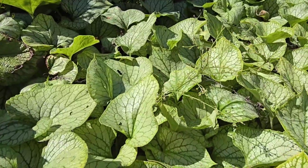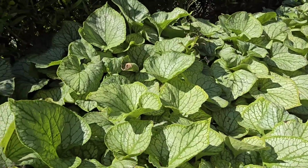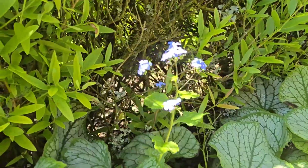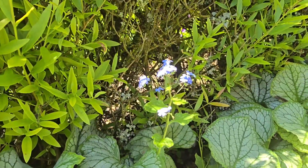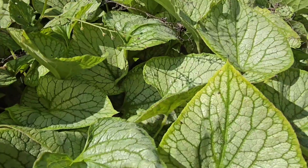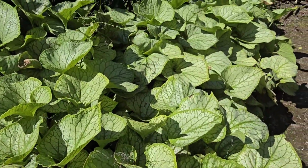This is Brunnera. It has these really gorgeous variegated leaves throughout the summer. But in the spring, it has these flowers that are like forget-me-not flowers, and there's a rogue one here. So you can see what it would be like when it's covered in flowers like that. But for the rest of the year, you get these very gorgeous variegated leaves. And this does pretty well in the shade or semi-shade as well.